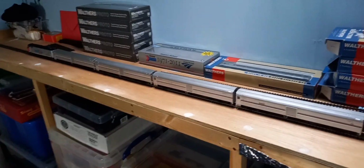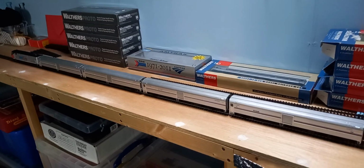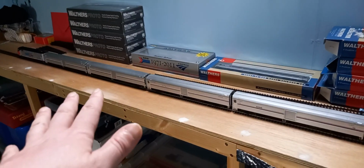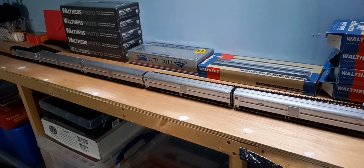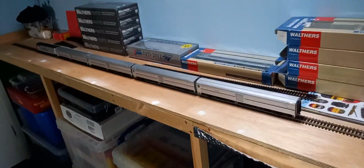But because of the lack of funds and time and finding people that can paint it for me and decal them, I've got the decals for Phase 4B for the baggage cars. I've just got to find the right person who can do it for me. But you never know, that's in the future. Okay then guys, now on to the next clip.